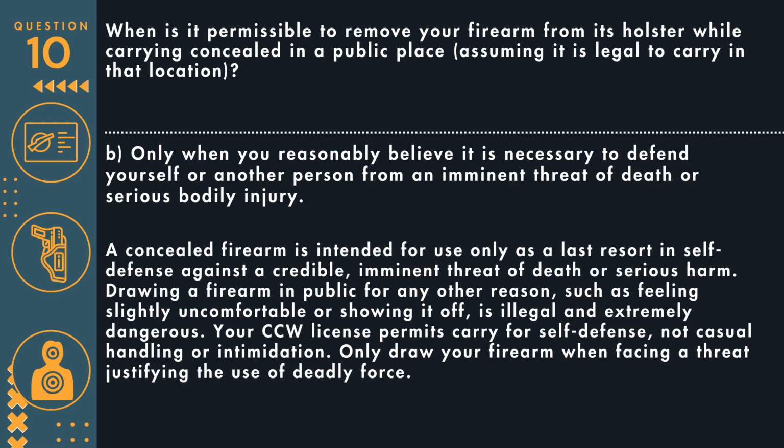Answer: B. Only when you reasonably believe it is necessary to defend yourself or another person from an imminent threat of death or serious bodily injury. Explanation: a concealed firearm is intended for use only as a last resort in self-defense against a credible, imminent threat of death or serious harm. Drawing a firearm in public for any other reason, such as feeling slightly uncomfortable or showing it off, is illegal and extremely dangerous. Your CCW license permits carry for self-defense, not casual handling or intimidation. Only draw your firearm when facing a threat justifying the use of deadly force.